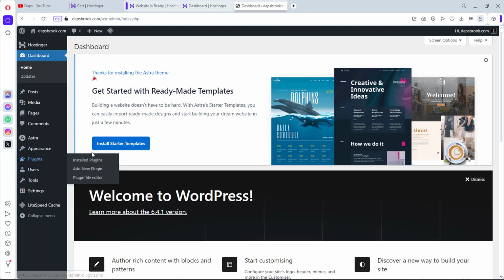You can also come to plugins here. You can install plugins here. You can add new, and you can come to your plugin files to edit the code of your plugins. You can come to users here. If you come here, you see all the users on the website. I am the only user. It's a new account. You can add a new user, and you can change your profile, add your name, change your name, emails and all those things.